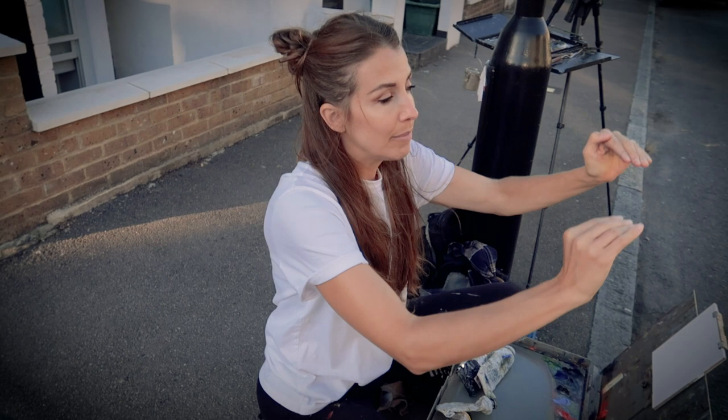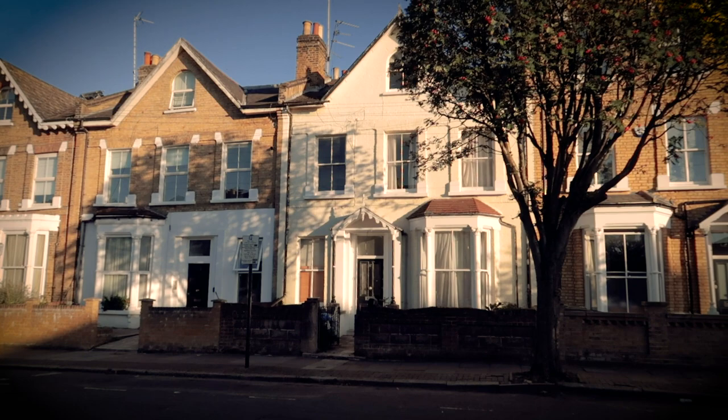Already I've lost the sun that's on the brick wall, so I know that shadow's only going to be creeping up the house. So what I'm going to try and do is quickly get in just the general darkness of the windows, just a blue, just sketch them in so that I can immediately get to that sunny bit that's around the door and the bottom part of the house, because my sun at the top of the house will stay the longest. It's the bottom bit that I think I'm gonna lose the quickest as that shadow creeps up.